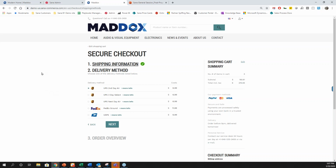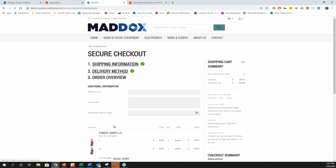Here, Sana natively integrates with UPS, FedEx, DHL, USPS, as well as many others. Really any of the major carriers like Canada Post or Purolator to bring in shipping. Because Sana knows your item's weight and dimensional weight, we can return a real-time shipping cost. Additionally, if you have your tax tables built back in GP, Sana is picking up that information as well and pulling it straight through to the website. Or we have a native integration with tax payment engines like Avalara.